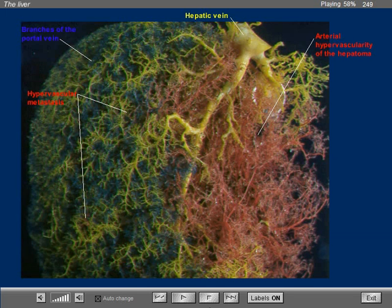When the hepatoma invades the portal vein, the tumor can spread to other areas of the liver. And that's why we had the yellow nodules, and there is discrete arterial hypervascularity at the level of these nodules. As with other malignancies, metastases carry the same tendency for vascularity. So if the primary tumor is hypervascular, the metastases are also generally hypervascular.